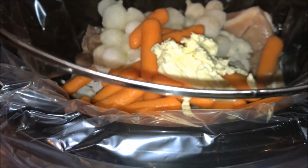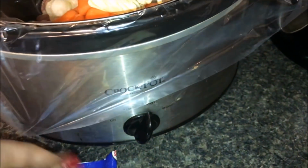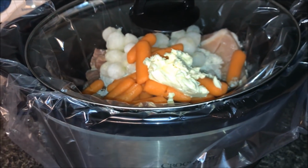This is going to go on high for about 6 hours. So hopefully it'll be done before the HOA meeting. If not, we'll just eat after. So that's what I have going on for there.